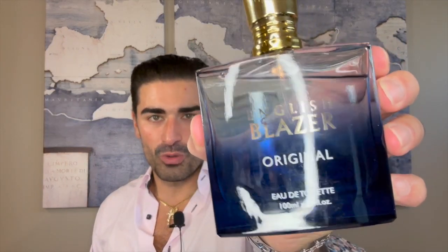It definitely reminds me a little bit of an English Laundry bottle. It's heavy glass, but it's still cheap. Like, you can't pick it up by the cap. You know, decent projection with this one though.